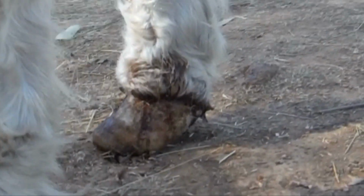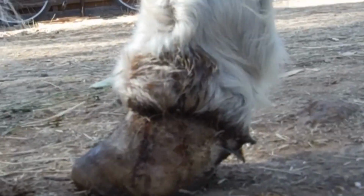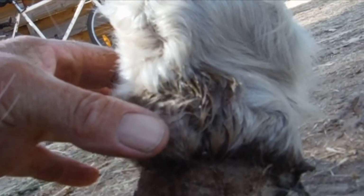What's this other one doing? It's my camera. Yuck. So is it here?